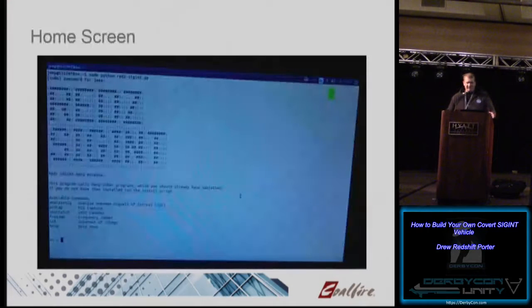So this is what it looks like. Really crappy screenshot, I know, I'm sorry. It's taken from a phone, but this is when it was running. We were running this last night, capturing some signals. You can't really see it, I guess. Oh, maybe you can. But it has capturing signals of interest. You know, it has jamming.